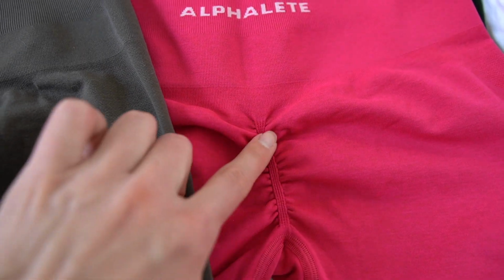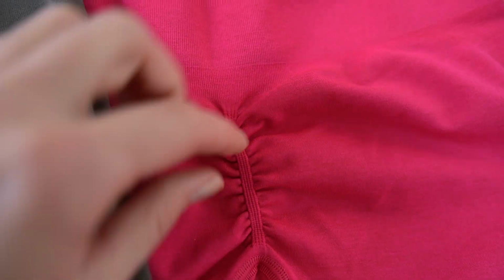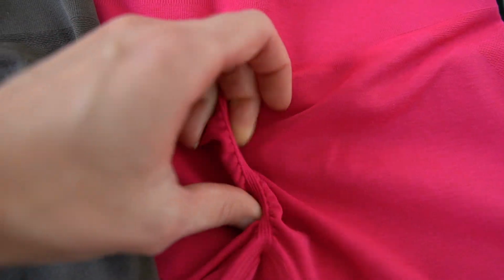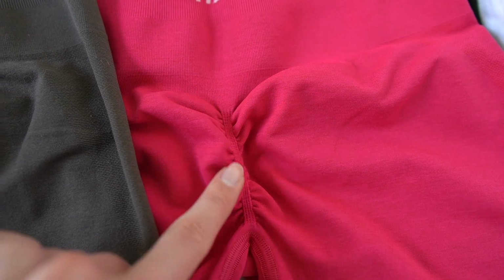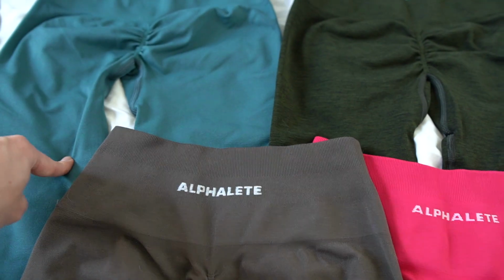Personally, I still get the same scrunch effect, and I also feel like these scrunches tend to kind of stretch over time, so eventually it might end up looking a little bit smaller. But yeah, slight difference with the scrunch that started with the Pure Blue launch.